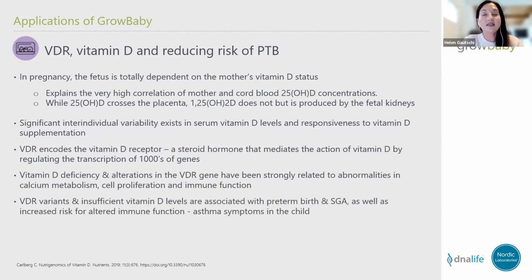And these variants and insufficient levels are associated with preterm birth and small for gestational age, as well as increased risk for altered immune function in that child later on in life. There were some really interesting studies where moms were measured for their vitamin D status, and if it was low, there was a much higher risk of those children having asthma. Those were longitudinal studies where the children were followed up to age 10. So that is how strongly the vitamin D status of the mother affects that child.